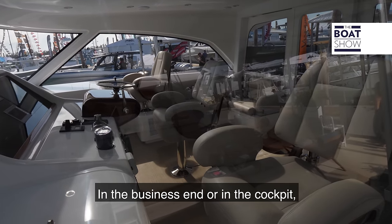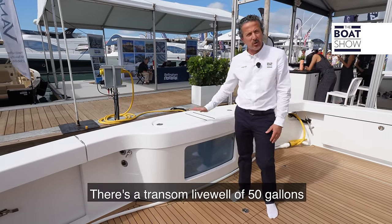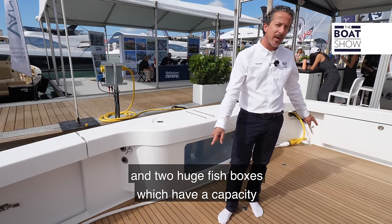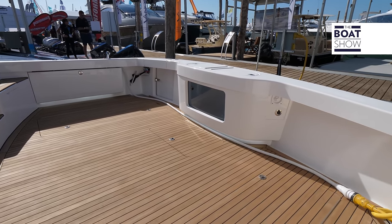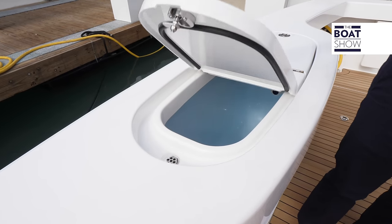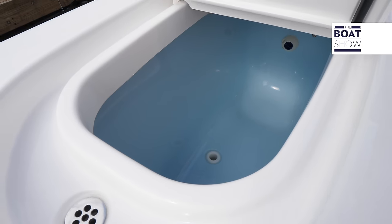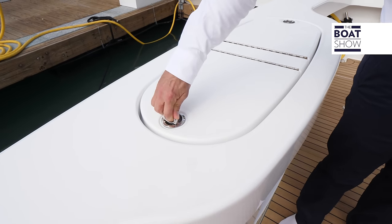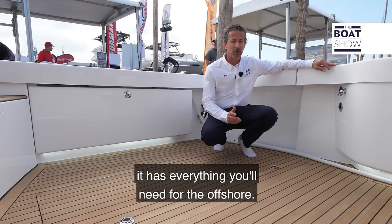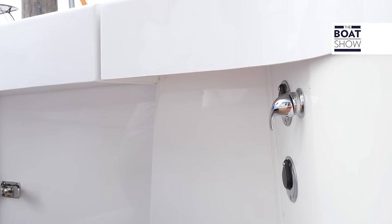In the business end, or in the cockpit, we have 178 square feet of space. There's a transom live well of 50 gallons and two huge fish boxes which have a capacity of around about 90 gallons each. Being a serious fishing boat, it has everything you need for the offshore. Salt water and freshwater washdown system also.